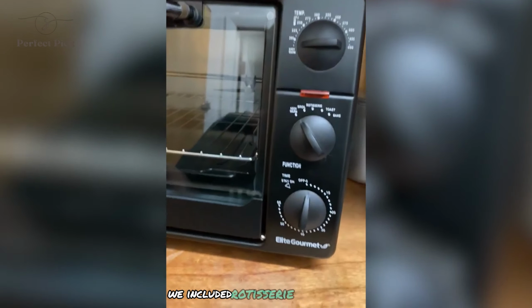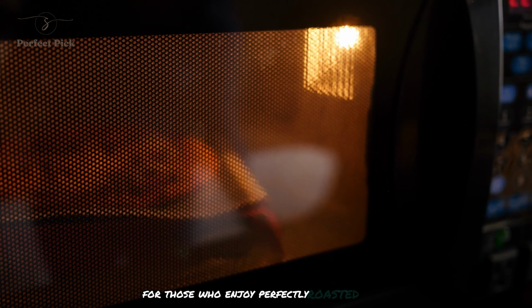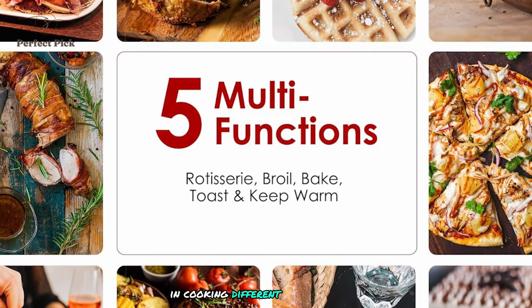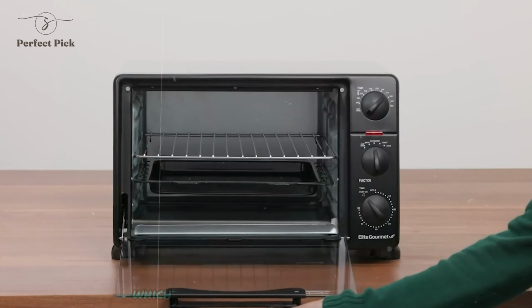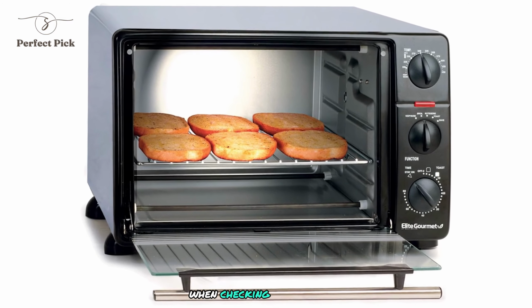The included rotisserie spit and fork assembly were easy to use, making it a great option for those who enjoy perfectly roasted meats. The oven comes with multiple rack positions, allowing for flexibility in cooking different types of dishes. I particularly appreciated the French doors, which open wide for easy access to the interior. This design also helps prevent heat loss when checking on your food.